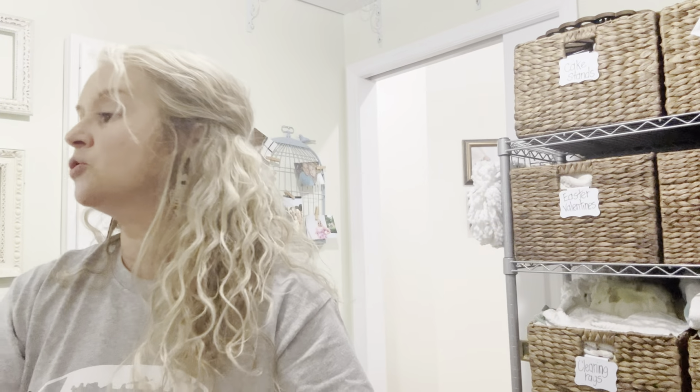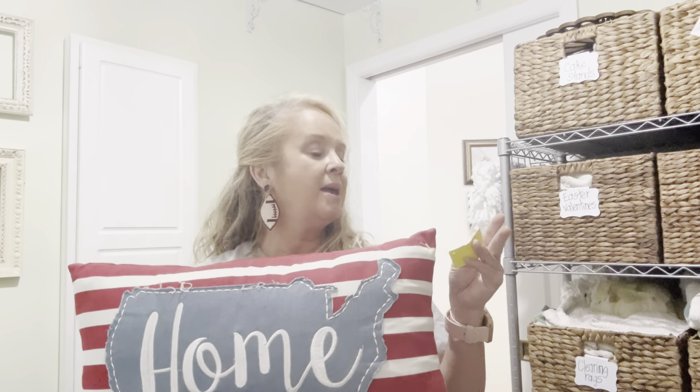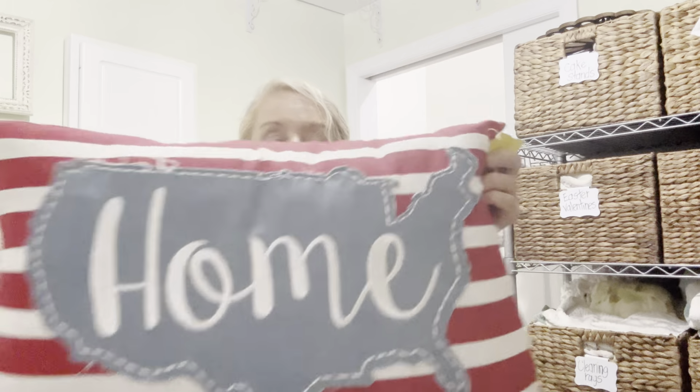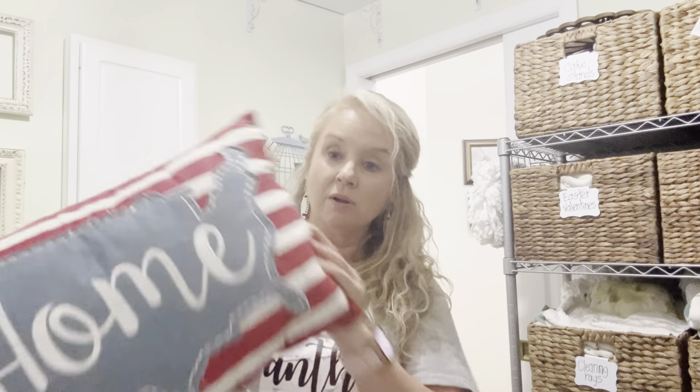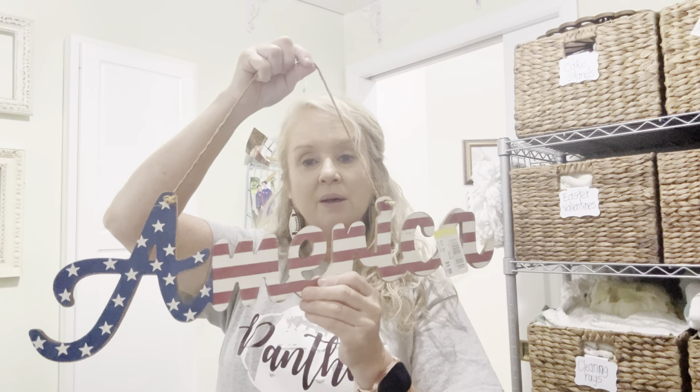I also got a patriotic pillow because I do decorate a lot for that. And this was $4. But look how super cute that is. I mean, I think $4 is a bargain. It's going to get washed. Let me throw that down there. This was $2. And I'll probably put this in a wreath or something.